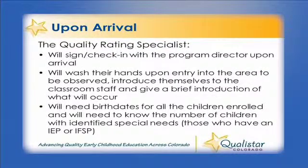When the rater gets to your program, she will check in, and I say she because right now there are no male raters. So she will check in at the front or at the check-in desk, and then wash her hands upon entry to the classroom. We'll give a brief overview of what the morning is going to look like, and then we'll also need to know the birth dates as well as if there are any children with identified special needs.